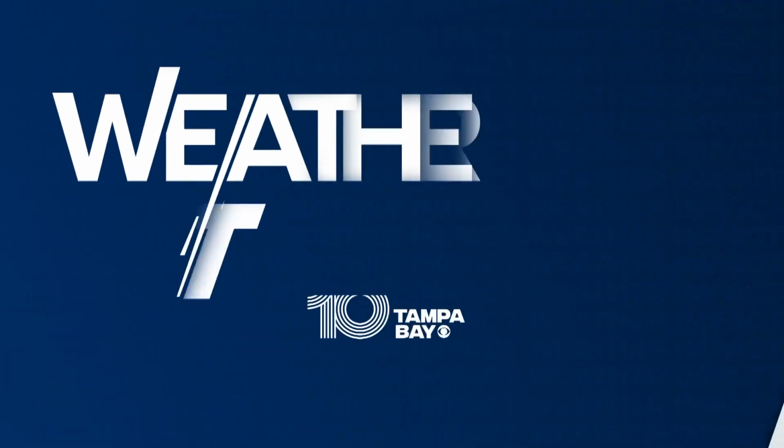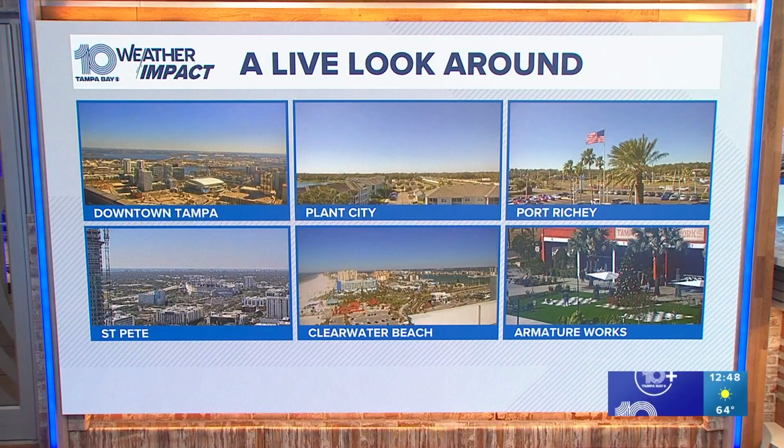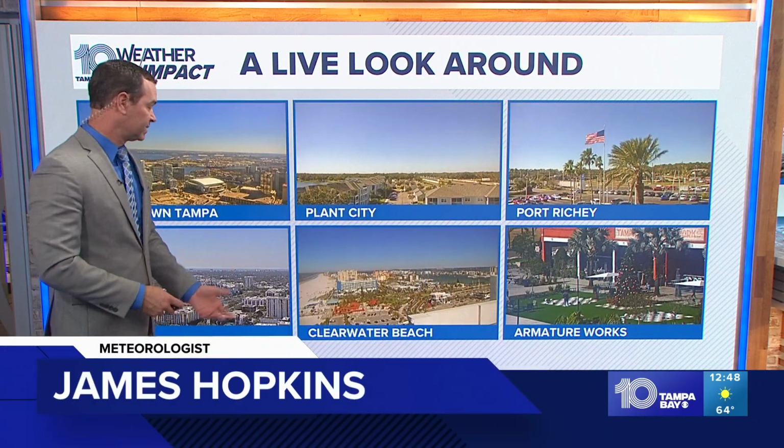Right now, we have perfect weather here, especially for this time of year. Blue skies, and it is comfortable out there already. It is a little cooler than normal for this time of year, but all in all, not looking too bad. A live look around shows that we do not have a cloud in the sky from any camera I'm looking at, from downtown Tampa all the way over to Plant City and Port Richey, same thing.